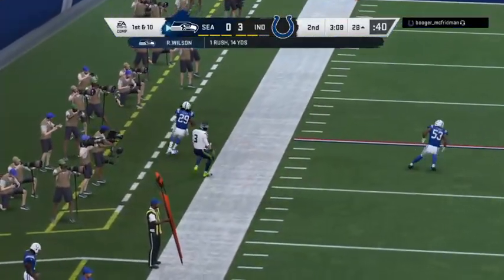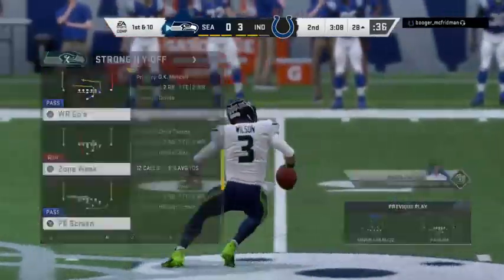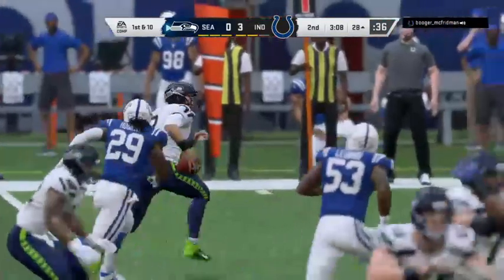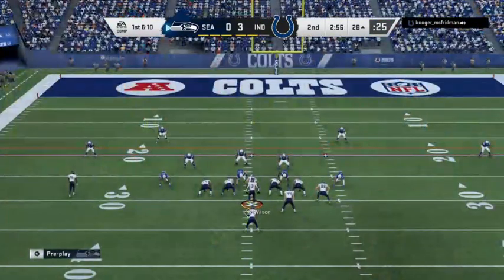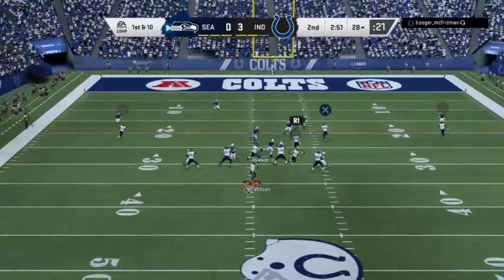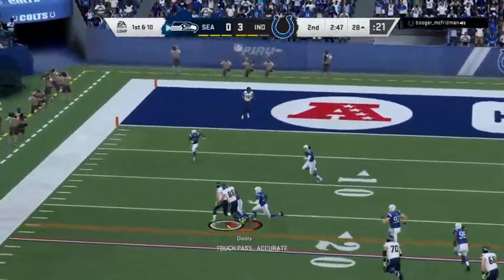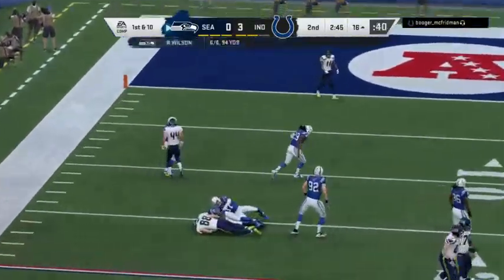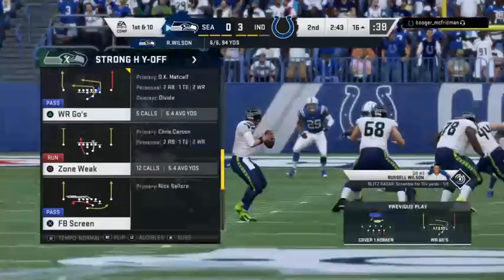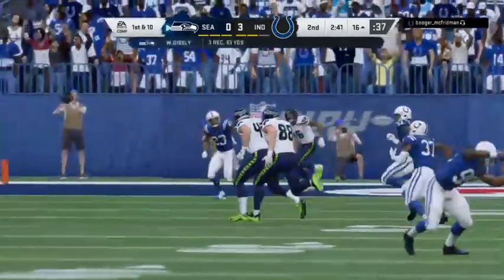And he is out of bounds, but not before he's inside the 30. Opted to run for it. The decision a good one, picking up the first, getting 14 yards on the scramble. Throwing now, Wilson on first down. That's complete to Dissly, the tight end, and inside the 20 before he's brought down. It's a gain of 12, first down Seahawks.